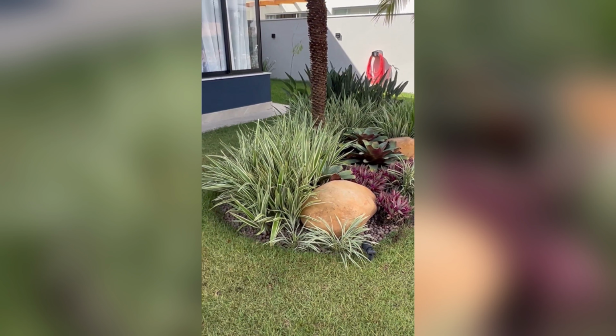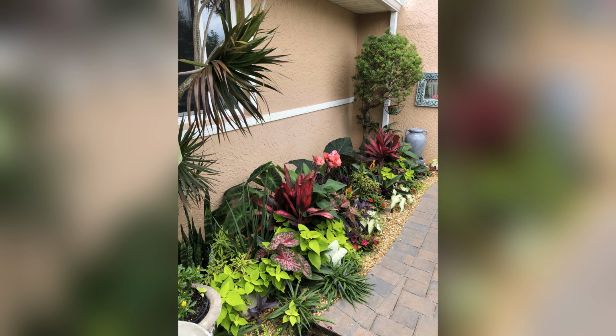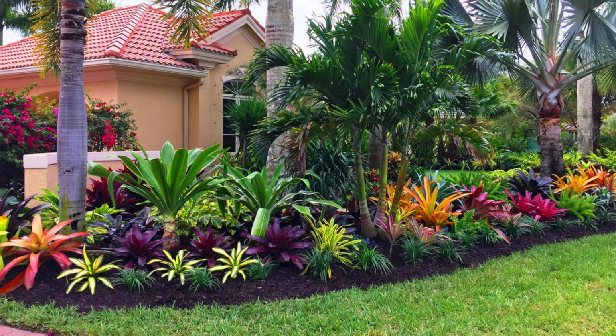As we finish this exploration, envision a world in which each leaf tells a story and each blossom whispers the secrets of the tropics. Tropical gardening transcends horticulture. It is a celebration of biodiversity, resilience, and the interconnectedness of existence. Armed with this newfound knowledge, we invite you to embark on your own tropical adventure, creating a green haven that echoes the symphony of nature. Until next time, may your gardens flourish with the richness and vibrancy of the tropics.